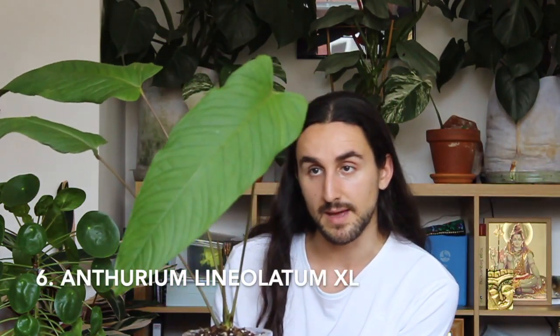Then later, once they're really strong and rooted, then I will transfer them over. But that, guys, is plant numero 5. I am in love. This wasn't on my wish list, but it kind of presented itself to me, and I'll tell you where I got this plant from. And look at this. It's so beautiful. This is Anthurium lineolatum extra large.